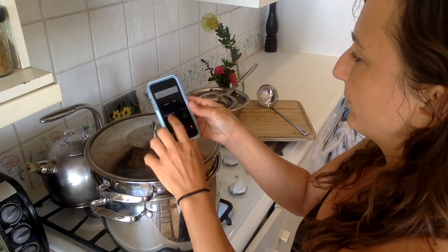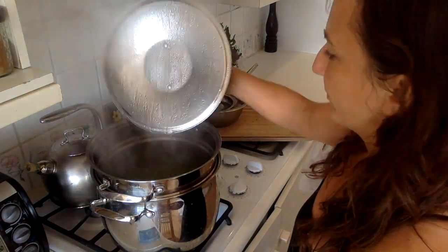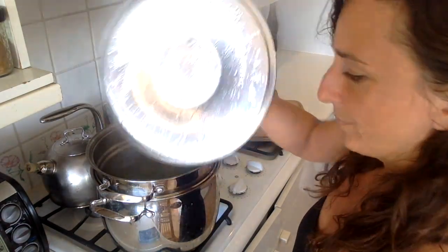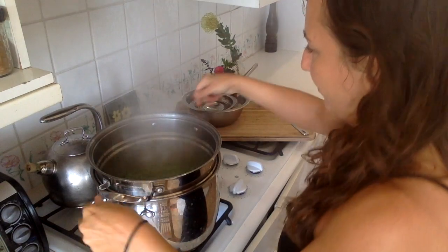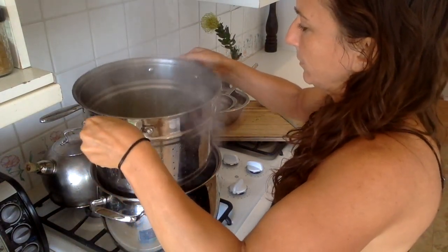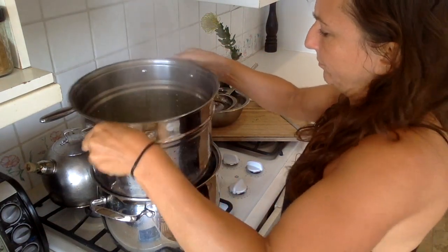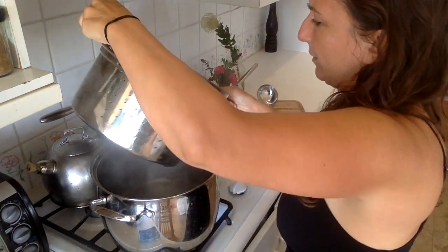So when my timer goes off, I immediately remove the steaming basket from the boiling water. I'm going to shake off as much hot water as possible. That's going to help ensure that these cool down quickly. You don't want to spend a lot of time here, but shake off as much hot water as you can. And then I pour the green beans into my cooling colander and my ice bath.